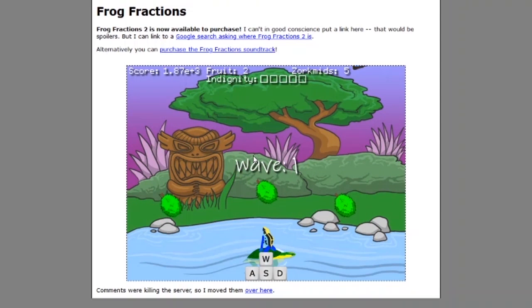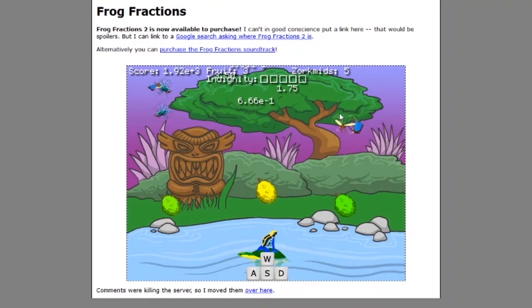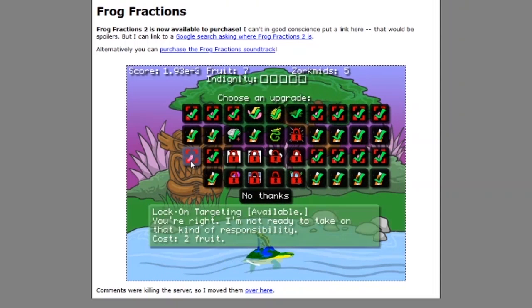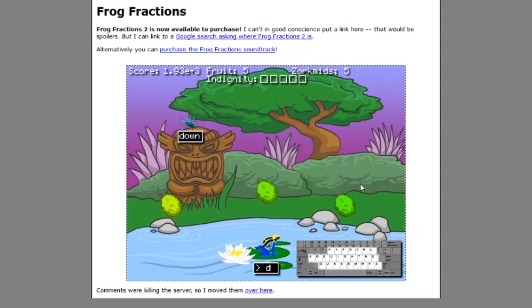By the way, just so you know, I've never gone this far with the upgrading, downgrading. I really don't know where we're going at this point. Observation, baby, I did it. Oh, no, stay away from my fruit. Do not make me indignant, my friends. You're right, I'm not ready to take on that kind of responsibility. Look at how many upgrades and downgrades I can get. Isn't it wonderful?